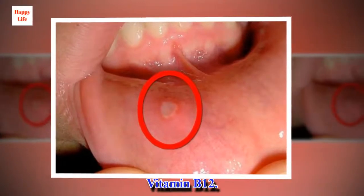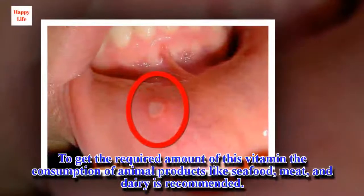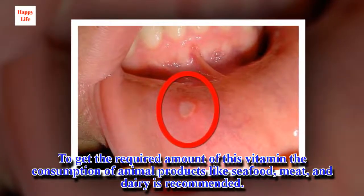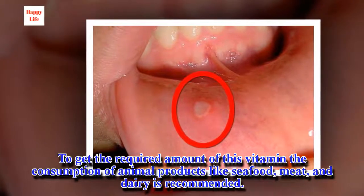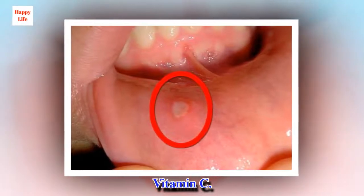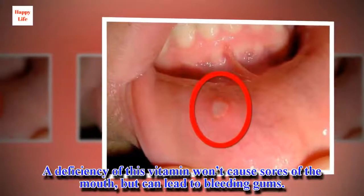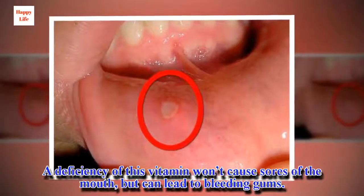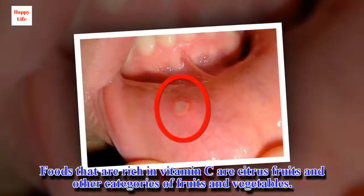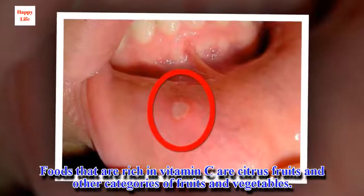Vitamin B12. To get the required amount of this vitamin, the consumption of animal products like seafood, meat, and dairy is recommended. Vitamin C. A deficiency of this vitamin won't cause sores of the mouth, but can lead to bleeding gums. Foods that are rich in vitamin C are citrus fruits and other categories of fruits and vegetables.